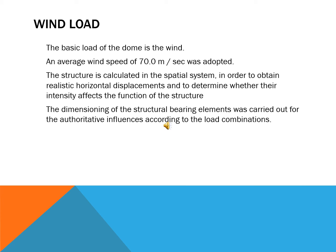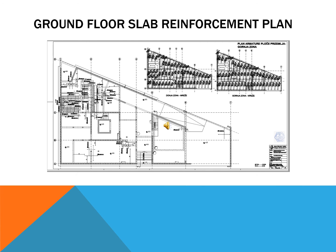The structure is calculated in the spatial system in order to obtain a realistic horizontal displacement and to determine whether their intensity affects the function of the structure. Local elements, external antennas, etc. will be calculated individually and as a whole, and this will be relevant for dimensioning the supports of these elements. The dimensioning of the structural bearing elements was carried out for the authoritative influences according to the load combinations. In the following figure, we can see the plan of formwork and reinforcement.